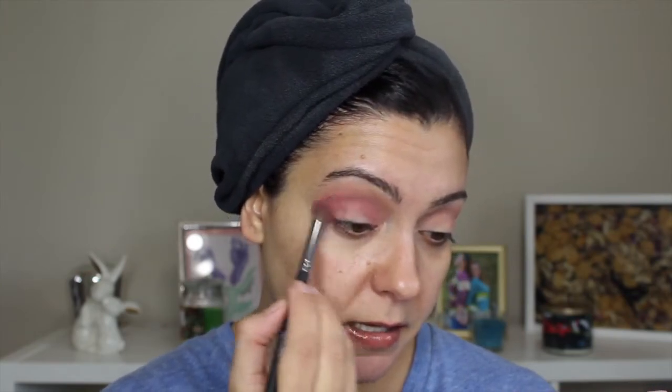And I'm going to use the shade pink. I'm going to use a little bit more pointy fluffy blending brush so I can actually get the pink exactly in the crease. I don't want it to go too much up, but I want it going a little bit down. So in the crease and a little bit down. Hopefully that makes some sense. That's what that is looking like.